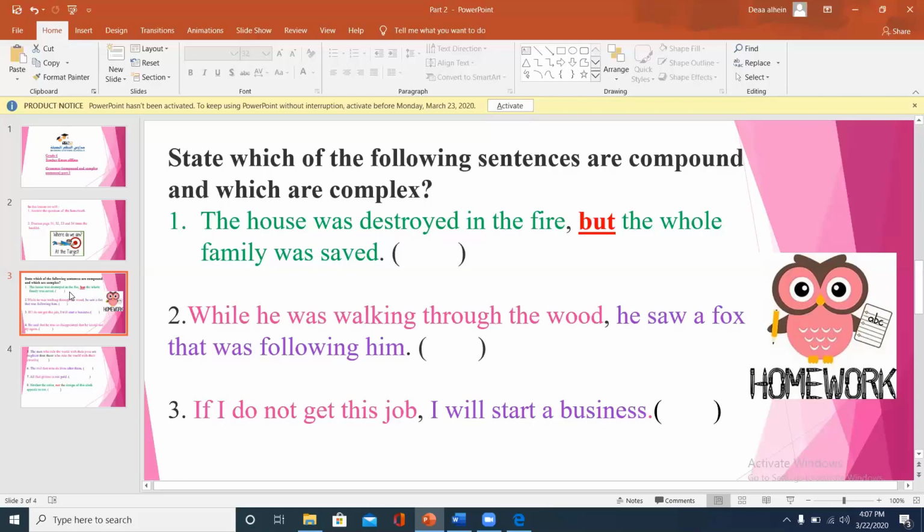The house was destroyed in the fire, but the whole family was saved. How many clauses do I have here? I have 2 clauses, right? Look at the first one. The house was destroyed in the fire. Can this clause stand alone? Does it have a complete thought? Yes. So it's an independent. The whole family was saved. Of course, this is another independent clause. So I have 2 independent clauses joined with a fanboy. So it's a compound sentence.